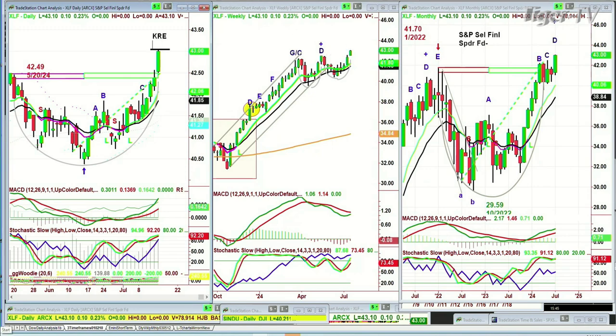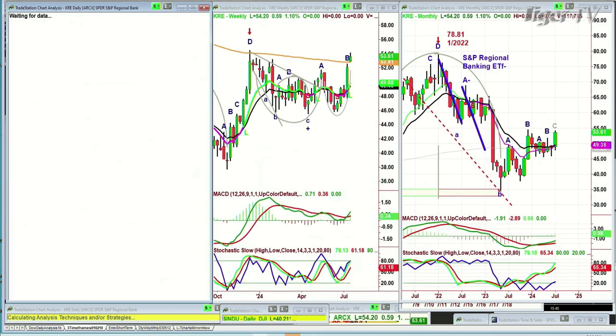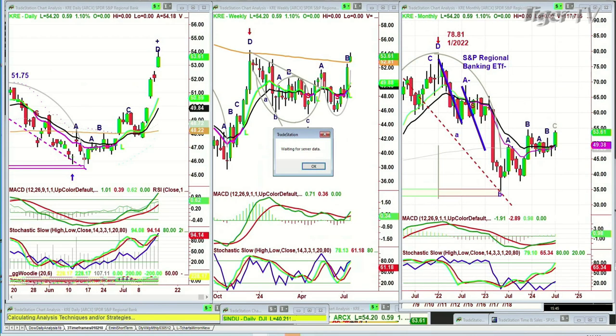The point was the laggard, which is the KRE, is just starting to find its legs. The regional banks, I've been wanting the regional banks to show some strength for quite a while, and then show some leadership. I don't know if they can do that. All I'm saying is that they've begun the move.